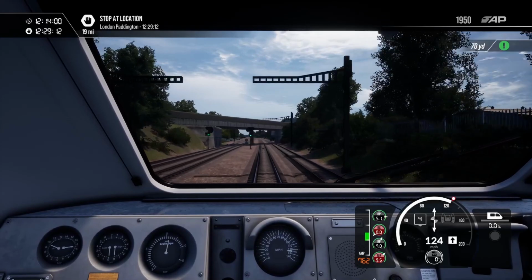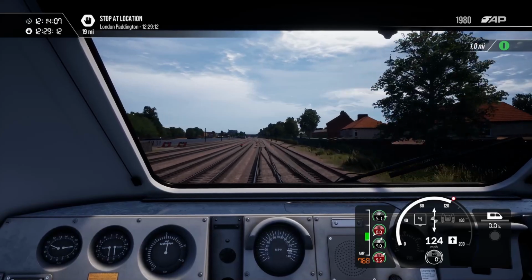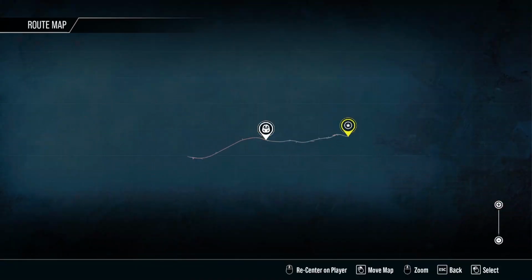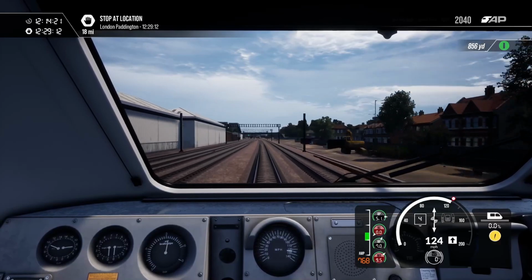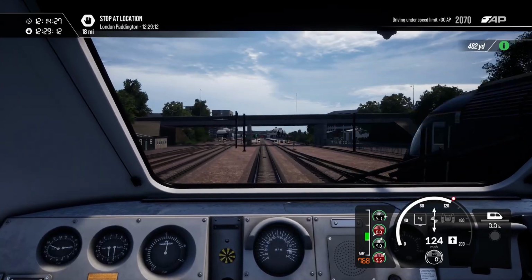We're a lunchtime service. I'd imagine it would be probably busier at this time of day. See where we are on the map. We're probably about halfway-ish. So a little over halfway. So finally we see another HST coming towards us.